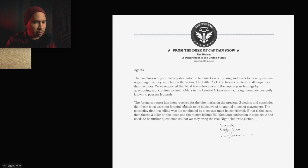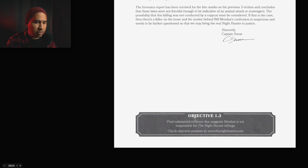The forensic report has been received for the bite marks on the previous 3 victims and concludes that these bite marks were not forceful enough to be indicative of an animal attack or scavengers. The possibility that this killing was not conducted by a copycat must be considered. If that is the case, then there's a killer on the loose, and the motive behind Bill Mendax's confession is suspicious and needs to be further questioned so that we may bring the real Night Hunter to justice. Objective 1.3. Find substantial evidence that suggests Mendax is not responsible for the Night Hunter killings.